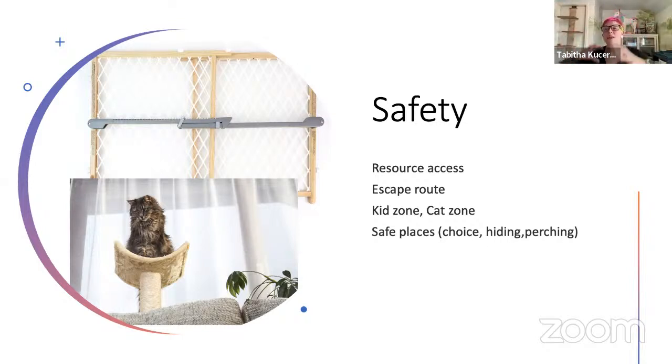So when it comes to placing a cat tree or a litter box, ideally, we don't want to have a cat tree and then a dresser here and something here. We want to have some open area so that cat has that clear entrance and exit, ideally multiple entrances and exits. Again, kid zone, cat zone.